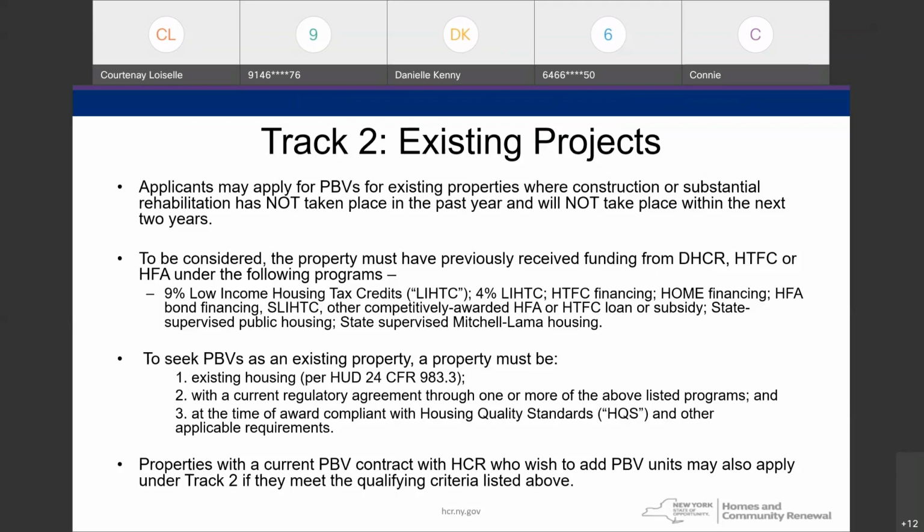If you are considering a property that already has a project-based voucher contract with HCR and you would like to add more project-based vouchers, but you meet all the other criteria under Track 2, you may also apply under Track 2.